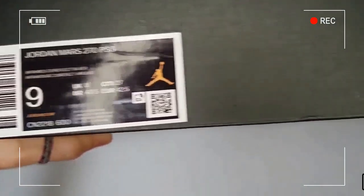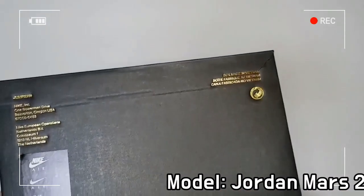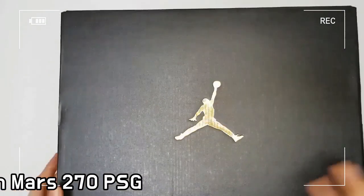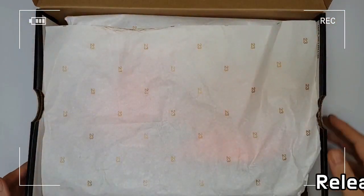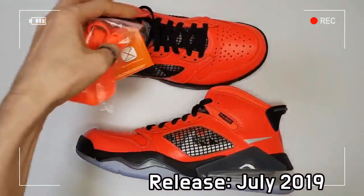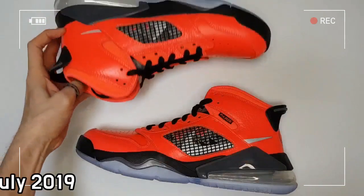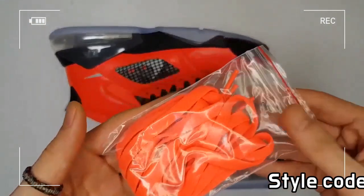The PSG Jordan Mars 270 has a distinctive cushion unit and offers mesh grid detailing as well as co-branding on the heel, insole, tongue, and outsole. This shoe features black and gray detailing on the tongue, throat, heel tap, midfoot netted overlay, and large but partially hidden reflector swoosh.